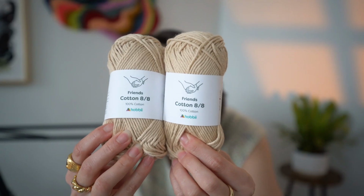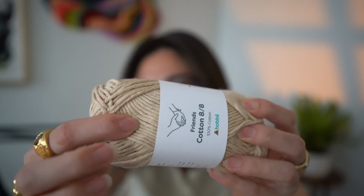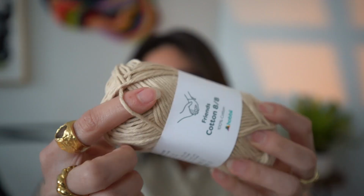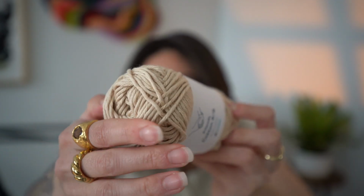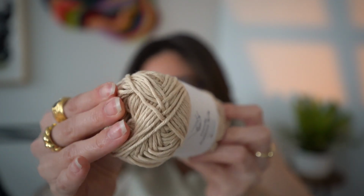I don't know what kind of good juju Hobbii is putting into their cotton yarns, but it's unlike anything that I've ever felt at other big box stores. If my eyes were closed, I wouldn't know that it's a straight up 100% cotton fiber. It just feels so good, kind of creamy, slightly buttery, but it's super soft on the skin.